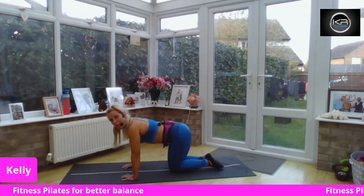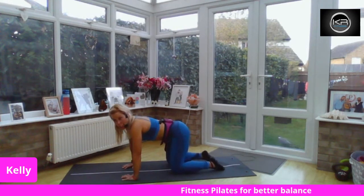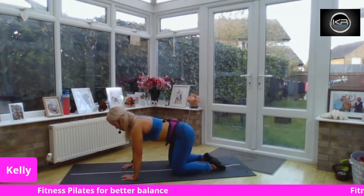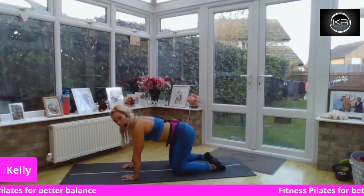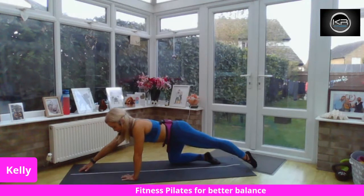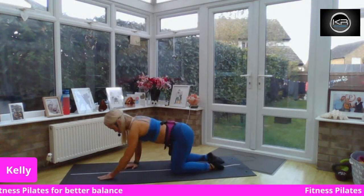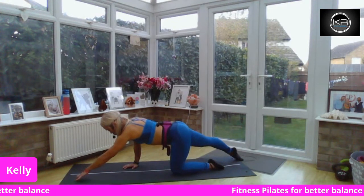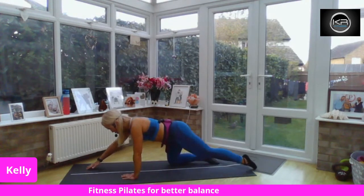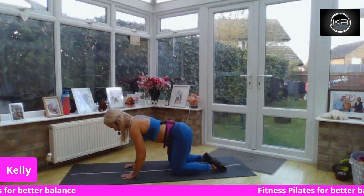Women have a habit of bringing their knees in really close, and it's probably because of the position that they don't want to have sort of the knee separate here. I need you to have your knees under your hip bones. Now, just slide your fingertips along the floor and your foot along the floor. Come back and then change. So can you just stay in contact with the floor and then coming back to that set position.